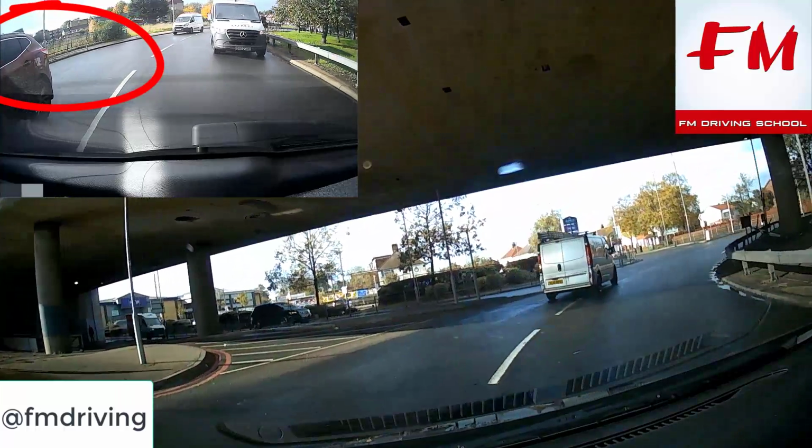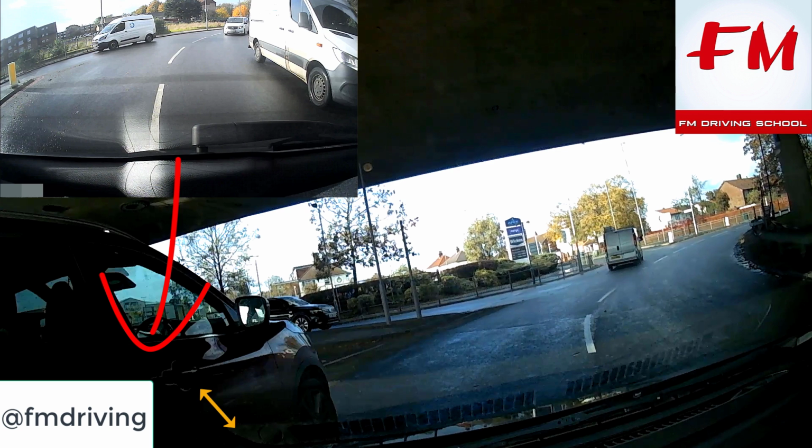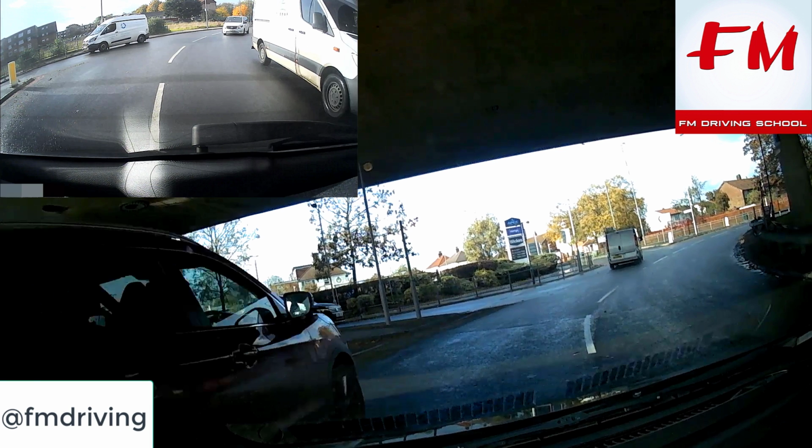Now, as you're moving, this red car's coming through on the inside lane. And look how close we are. Literally about to crash into this car. The examiner now has to take control and stop the student from moving across fully.